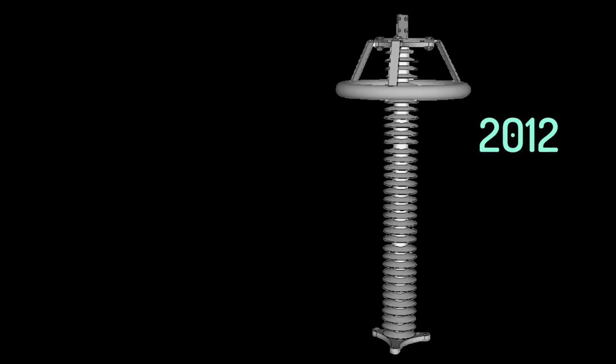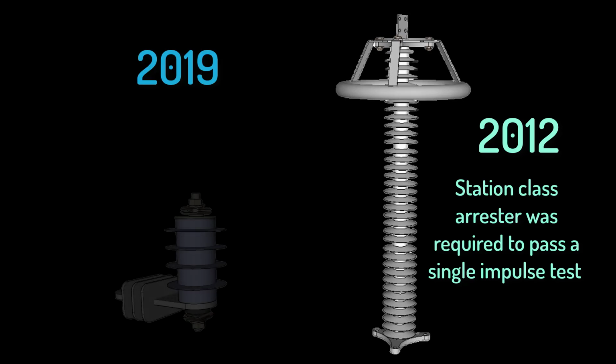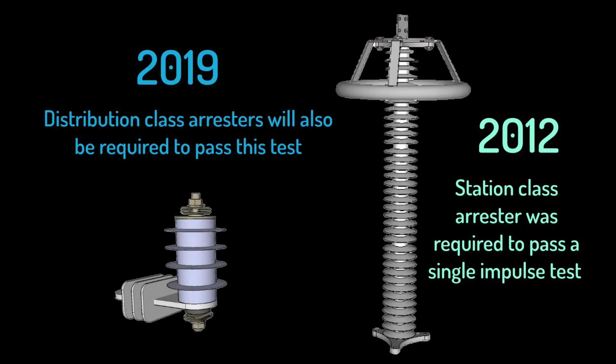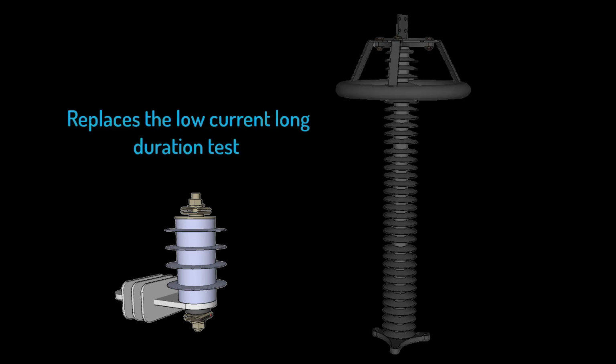Starting in 2012, the station class arrestor was required to pass a single impulse withstand test. Starting in 2019, distribution class arrestors will be required to pass a similar test. For distribution arrestors, this test replaces the low current long duration test that was never quite relevant to this type of MOV arrestor.